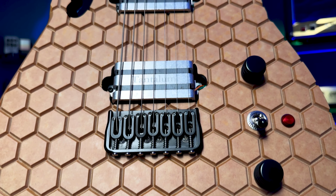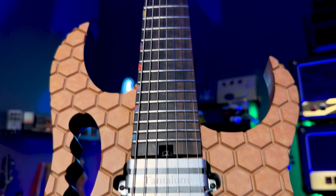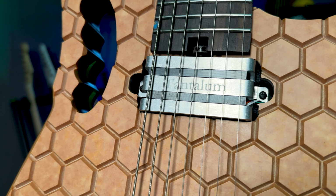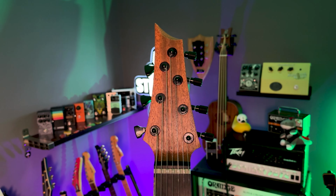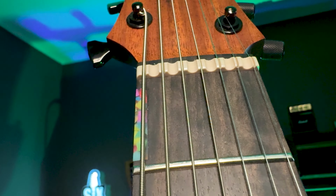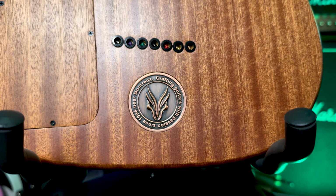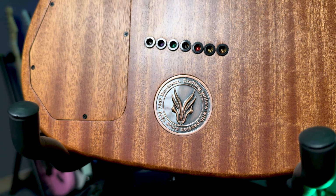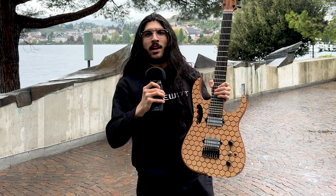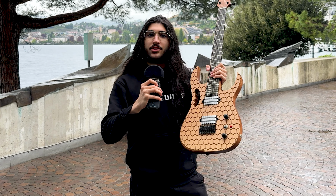It's an ongoing path. Patrick only ever builds one guitar at a time, and his latest build is a variation of his flagship model, the Tantalum. And this incredible 7-string has some features so unique that they are best explained by the man himself.